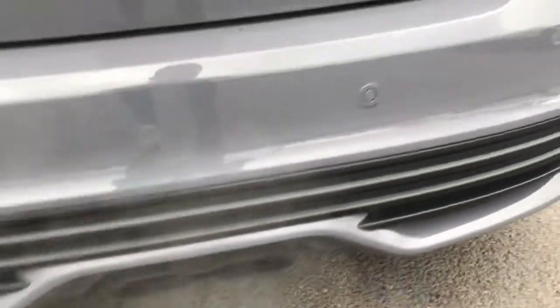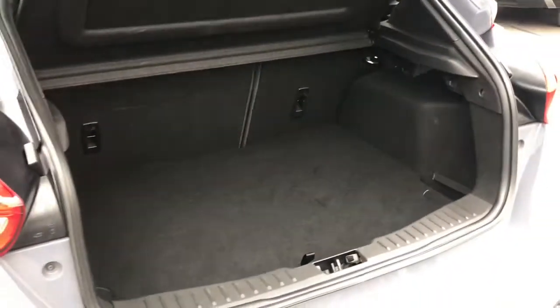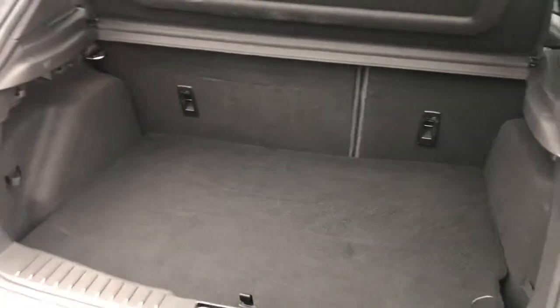You've got your rear parking sensors with your dual exhaust. More ST badging at the back. Got a very practical boot space. You'll have no trouble fitting any shopping or luggage in there.